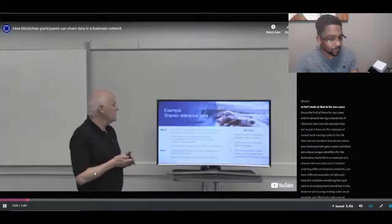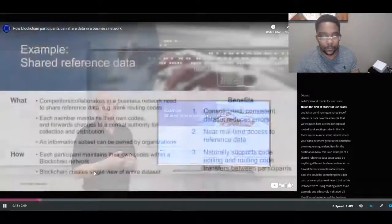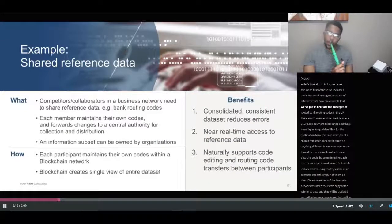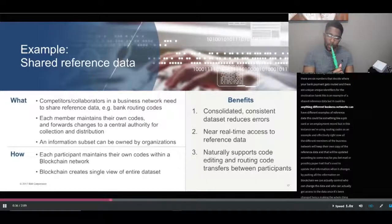So let's look at that in 4 use cases. This is the first of those 4 use cases, and it's around having a shared set of reference data. Now, the example that we've put in here is the concept of bank routing codes. In the UK, there are 6 numbers that decide where your bank payment gets routed, and they are unique identifiers for the destination bank. This is an example of shared reference data, but it could be anything.